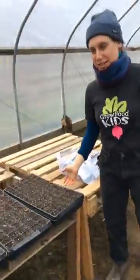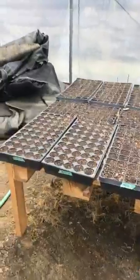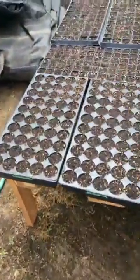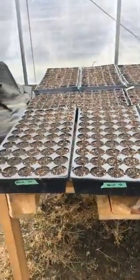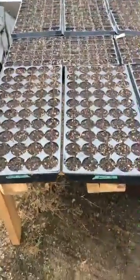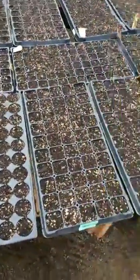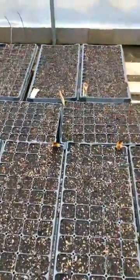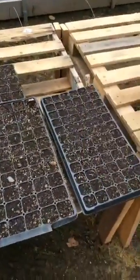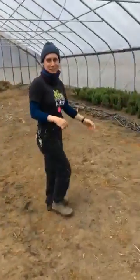We are here in this greenhouse, and I want to show you these seedling trays that we started for the Giving Garden. There's not much you can see yet, but we planted these trays. We have parsley, cilantro, spinach, and dill, and they're all germinating under the soil right now, and hopefully we're going to see signs of life in the next few days.